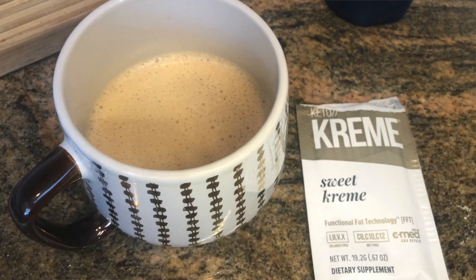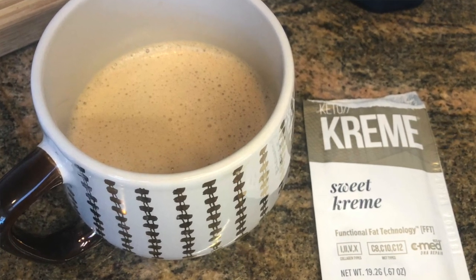So the macros for everything are going to be in here. I'll put everything into the Carb Manager app and then track it throughout the day. And that way you get to see, because again, I have no idea what I'm even going to be doing right now for lunch or dinner or anything like that. So I'll do this, and then I guess I'll see you guys again at lunchtime.